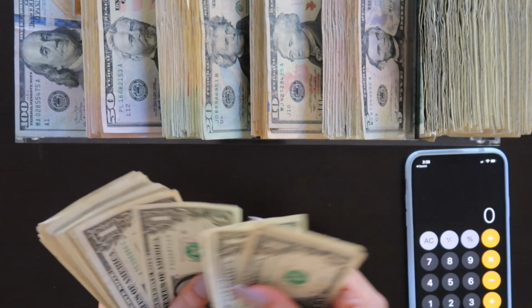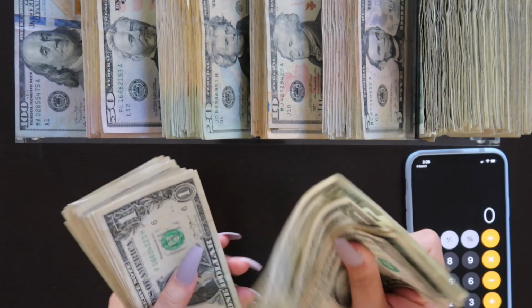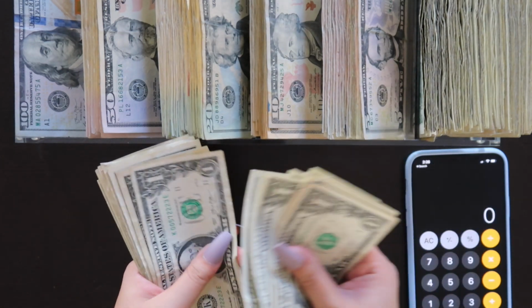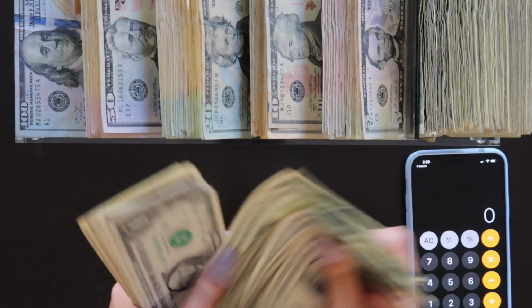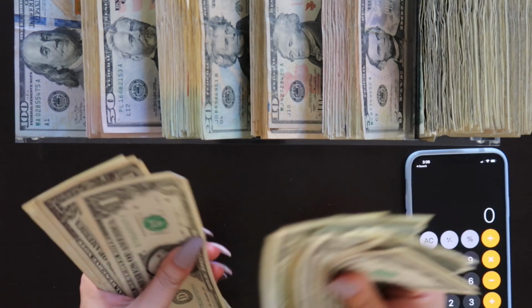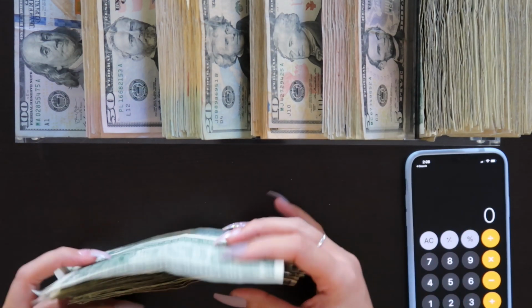1, 2, 3, 4, 5, 6, 7, 8, 9, 20. Then 30, 40, and 50, counting each chunk of ten. All right, so we'll put that down.